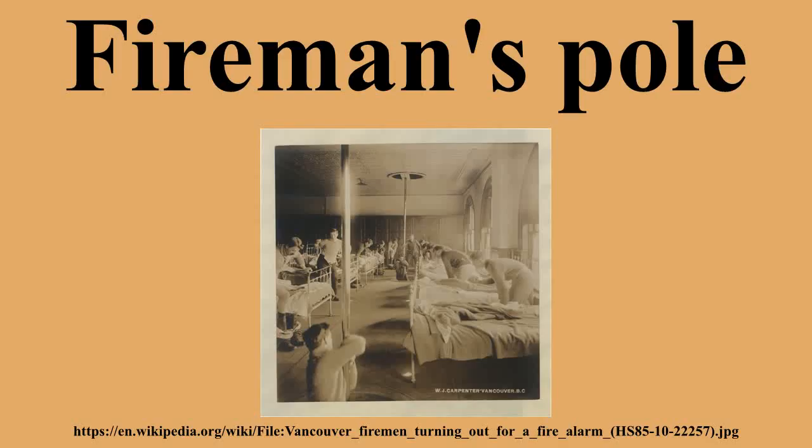The pole connects the ground floor to the ceiling of the floor above through a hole in the ground floor ceiling. To use a pole, a firefighter puts his/her arms around it, steps into the hole, and uses his/her legs to control the speed of the descent, somewhat similarly to the technique used for fast roping.